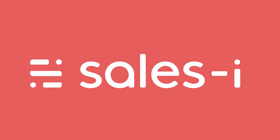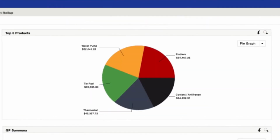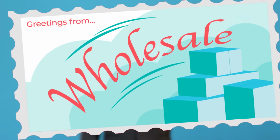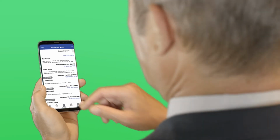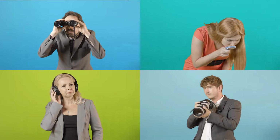SalesEye, a sales enablement tool that ensures every conversation your business has is insight-led and profitable. So who's it for? Yes, that's if you work in the wholesale, manufacturing, or distribution sectors. Have thousands of product lines and hundreds of customers who buy those products. There's just too many to constantly track and monitor accurately, but customers are valuable and deserve your attention.